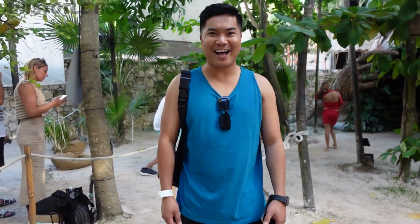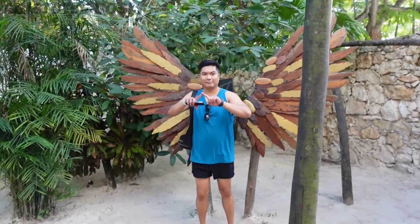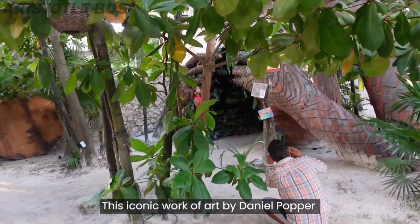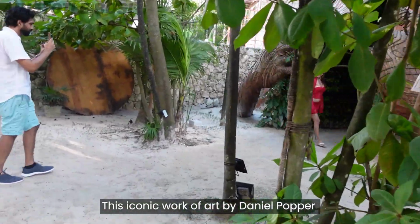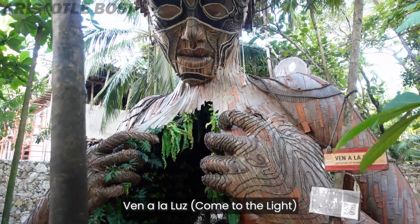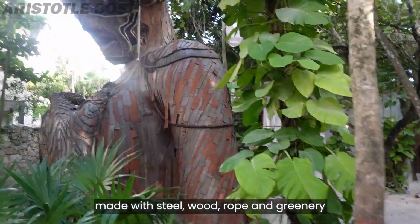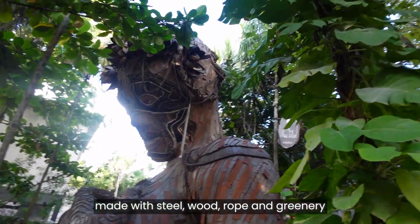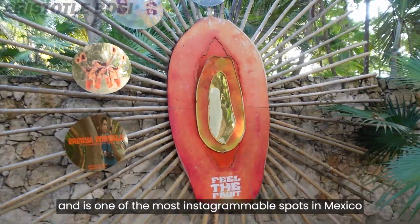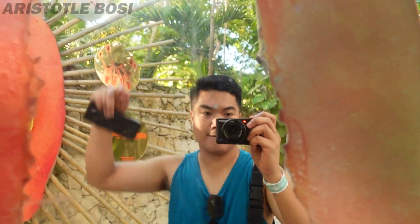Welcome to Altunha. This iconic work of art by Daniel Popper, Ven a la Luz, Come to the Light, is a 10-meter tall sculpture made with steel, wood, rope, and greenery. The sculpture represents the harmony between people and nature and is one of the most Instagrammable spots in Mexico.